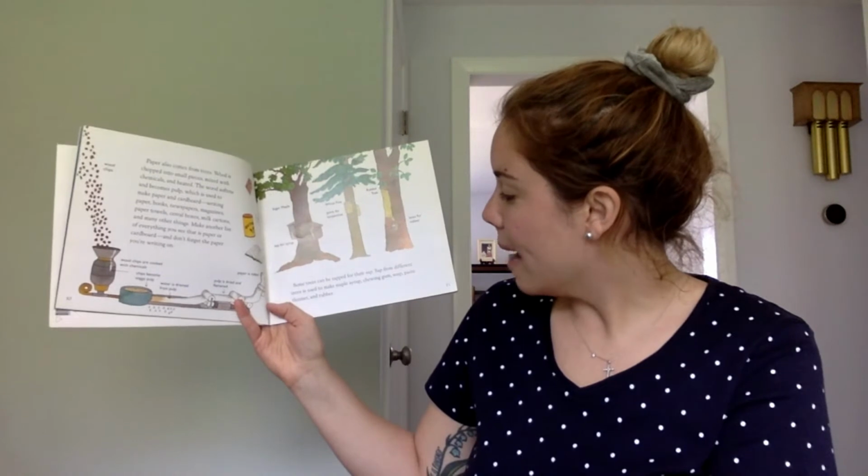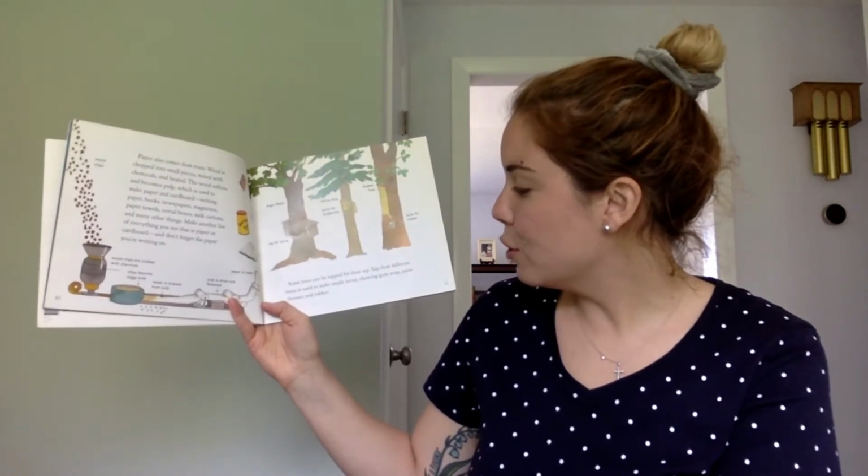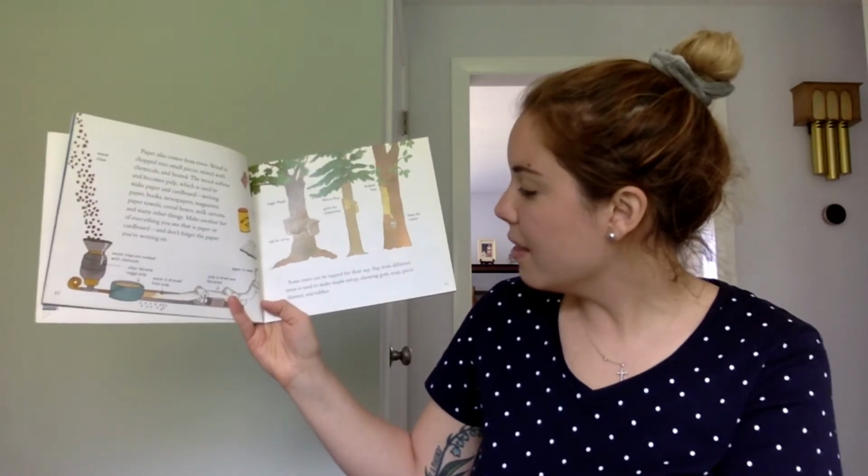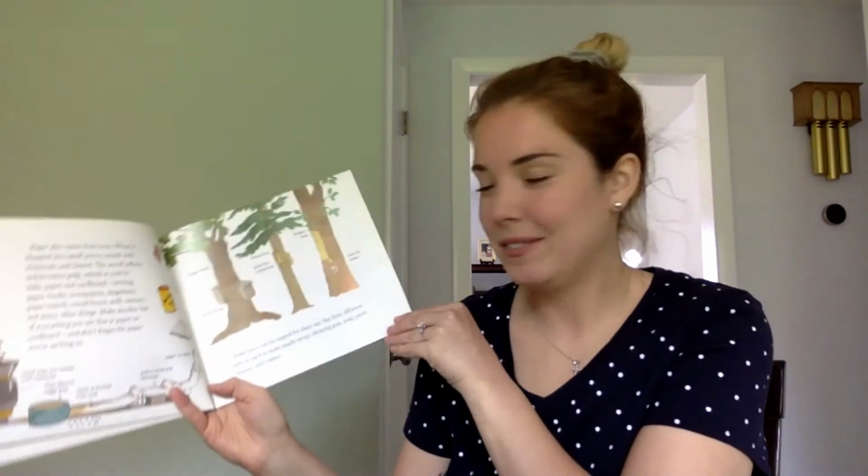Some trees can be tapped for their sap. Sap from different trees is used to make maple syrup, chewing gum, soap, paint thinner, and even rubber.